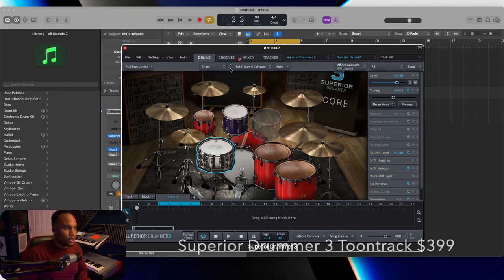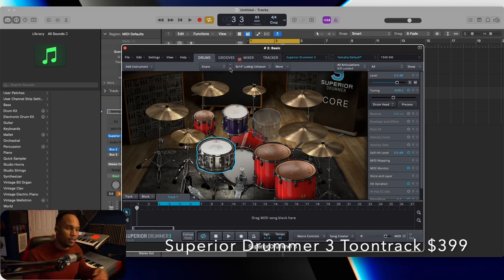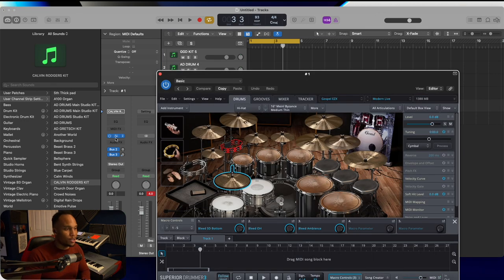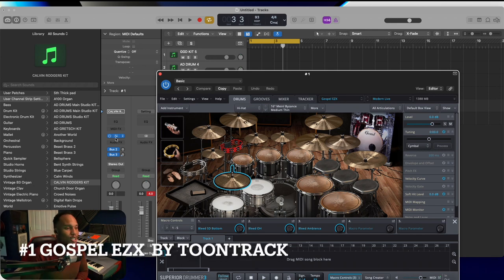That is number 2. Check out Superior Drummer 3. Coming in at number 1. The ultimate drum kit of all time. Gospel Easy X Drums by Calvin Rogers.